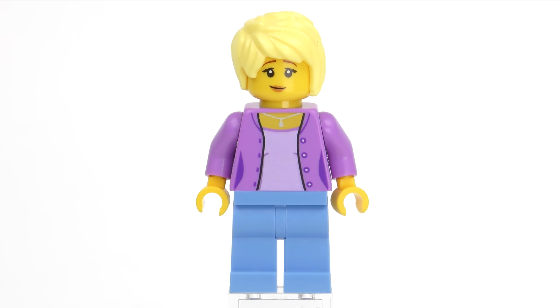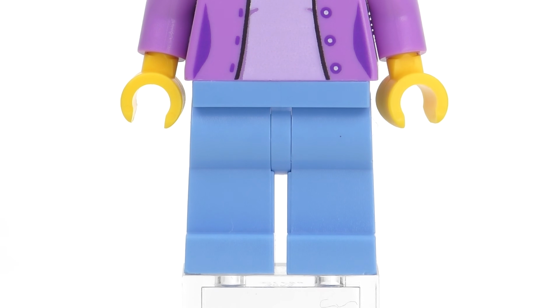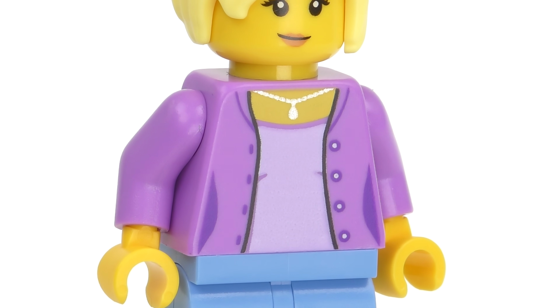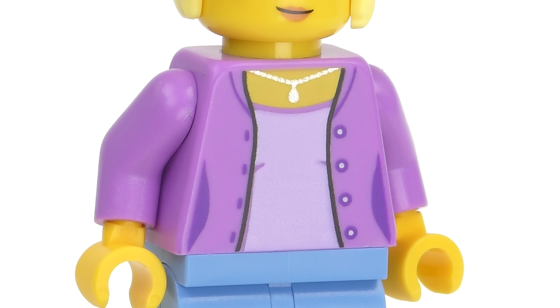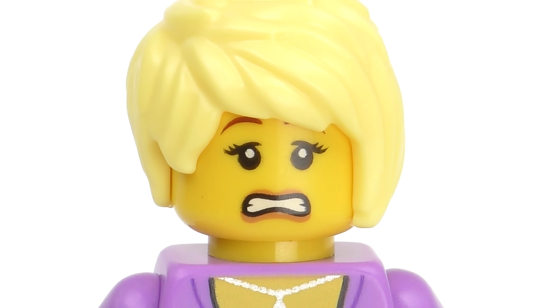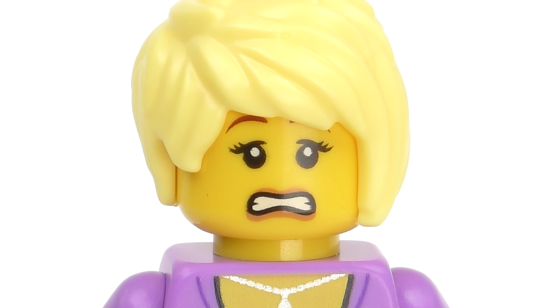Moving on to the humans, meet woman with medium lavender jacket. As with all these minifigures, we have standard unprinted legs, and then a torso piece which has been recycled from LEGO's extensive collection. In particular, I really like the metallic necklace. The facial expression is really cute, but if you turn it around, she looks absolutely terrified, and I love the fact that we can see her teeth.